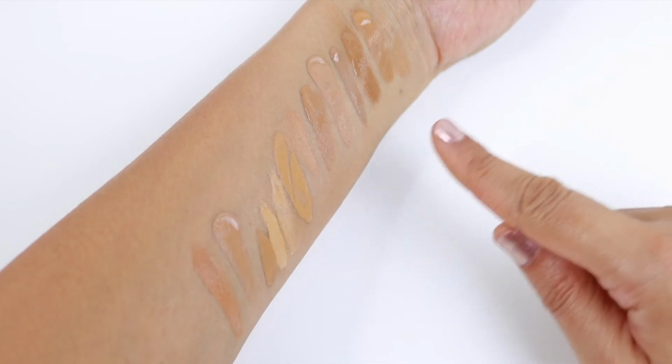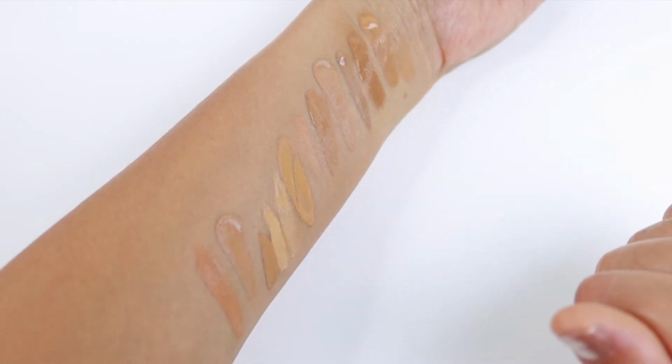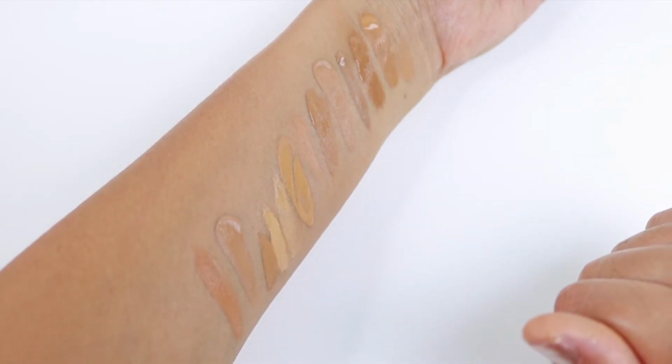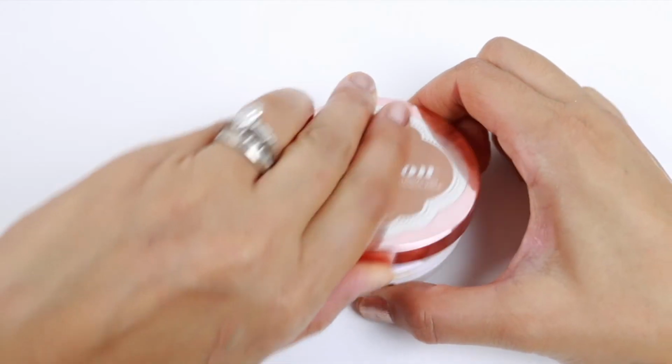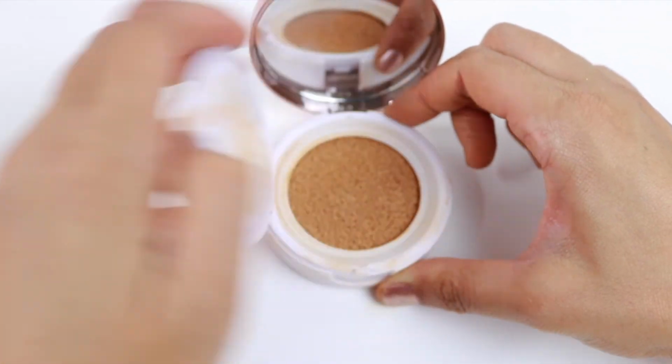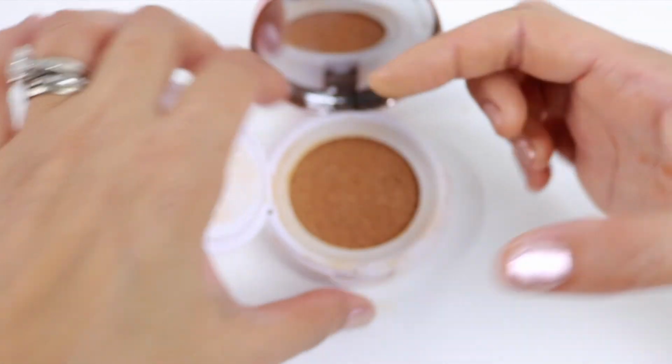I'd like to try and keep all these on here so you can kind of see the comparison as we go along. I don't have that many left, but I still have quite a few. Next up is this L'Oreal True Match Lumi Cushion in W5.5. If you are looking for a drugstore foundation that is really good, I'd try this one.